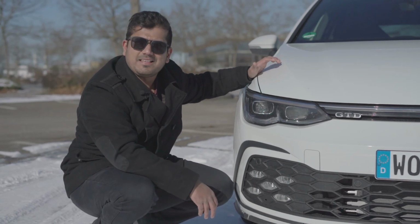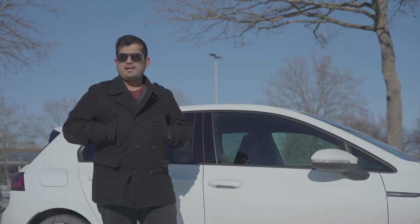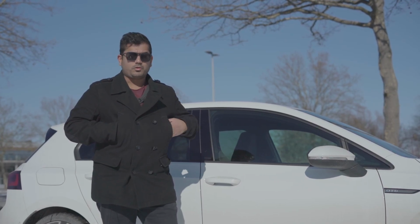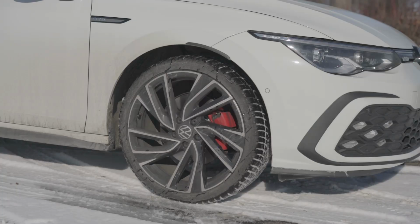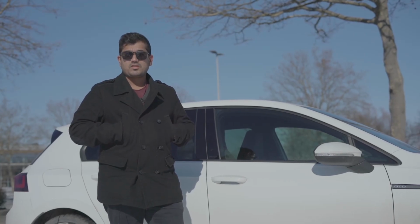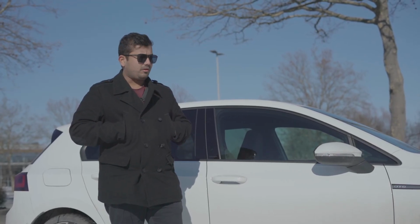So, what do you guys think of the front design? All right, let's take a look at the side profile. The first thing that grabs your attention are these gorgeous 19-inch rims. As standard, you get smaller rims, but I do like the way these fill out the wheel arches with those red calipers inside. You can also get the DCC, which is the dynamic chassis control, which is a continuously varying suspension damping system, and I think it's a great addition for a hot hatch.